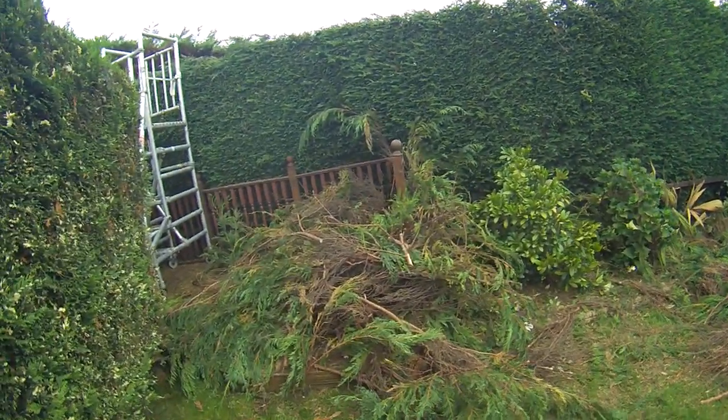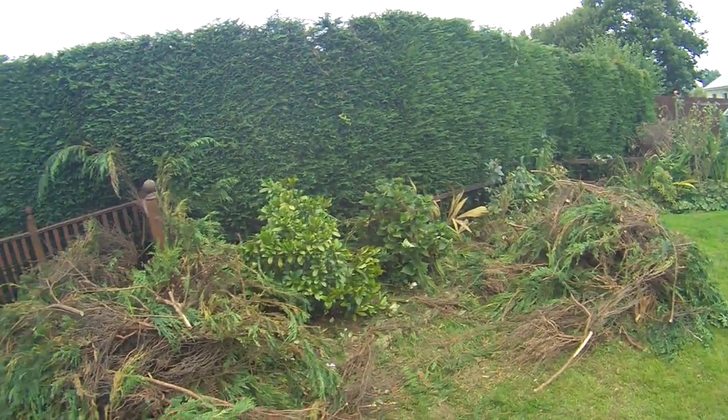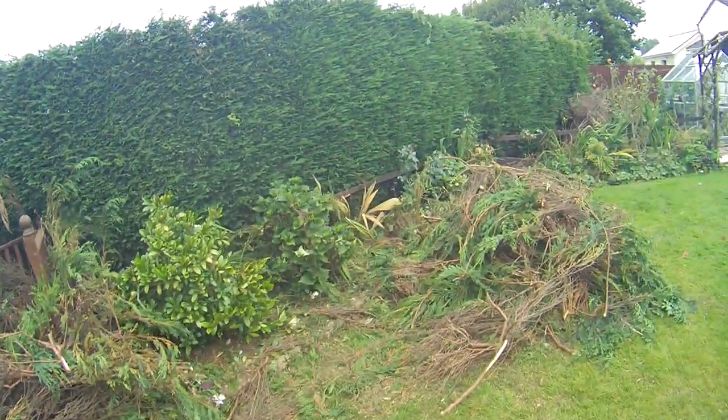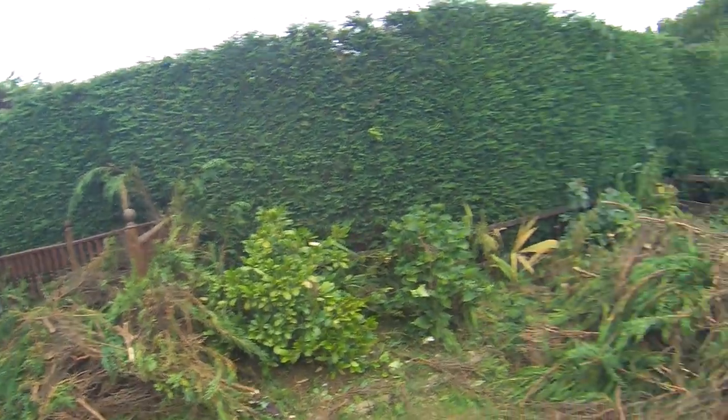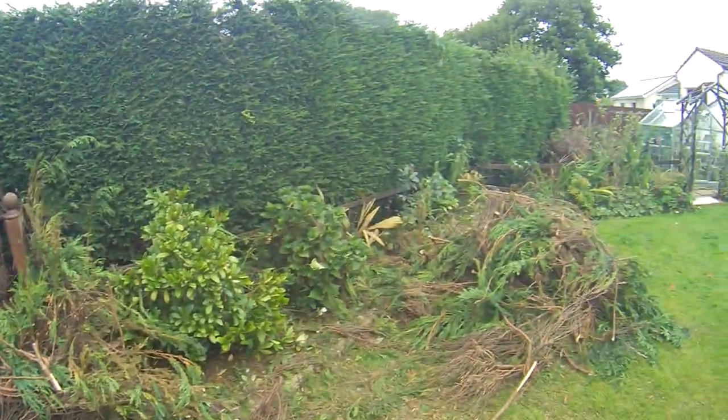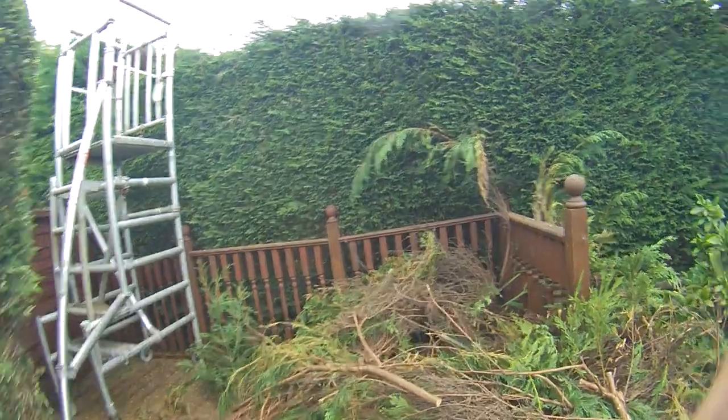Right, this is day three. A bit of a bad day on day one, the chain coming off everything and things jamming up. But I'm finishing off now. Got a bit of rain at the moment, but nothing much. I'll show you on top.